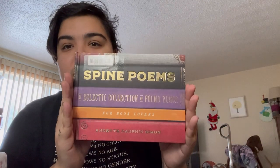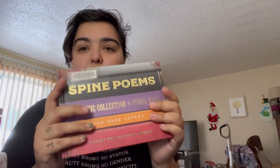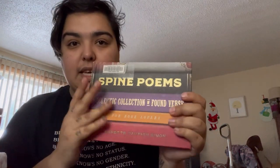This one also looks really fun too. This is a really cool book, and it's called Spine Poems, an eclectic collection of found verse for book lovers. So I really like this cover, which again I did not see on the website. I probably would have gotten it anyway, but yeah, so that's what I've got.